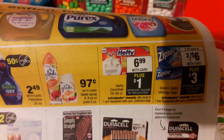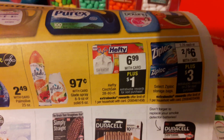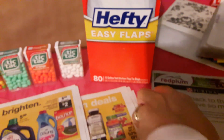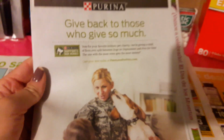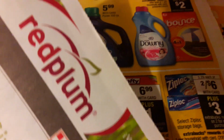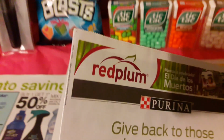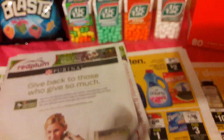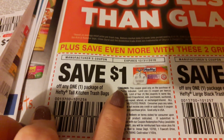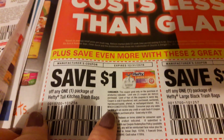$6.99. And then when you purchase one, you get a $1 ECB, making them $5.99. Now, to make this deal a lot better, there is a $1 manufactured coupon, and it's on this insert. This insert is the Red Plum from 1030. I haven't clipped all my inserts, but that's the 1030 insert. And it's a $1 manufactured coupon, which is right here. I use that one. This one doesn't expire until the 31st of December, so we still have a couple months to go.